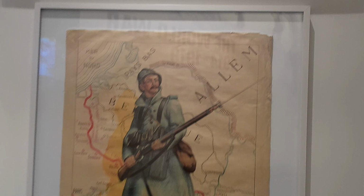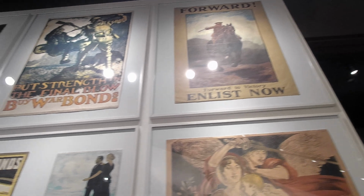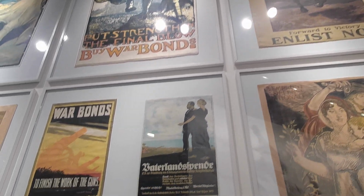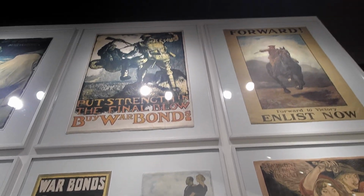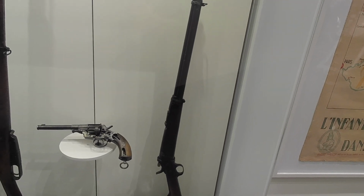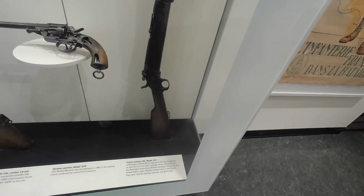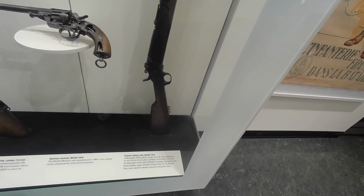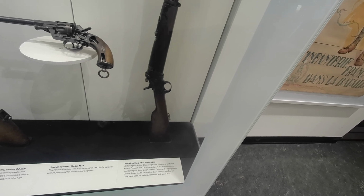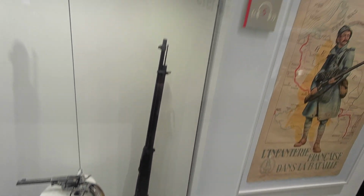Wow, this is cool. Look at all the propaganda, you know, the war bonds and stuff like that from that time. That's awesome. Here's some weaponry. We got a little bit. This is a French model 1914, a Remington rolling block single shot rifle, chambered for the French 8mm Lebel cartridge. That's neat.